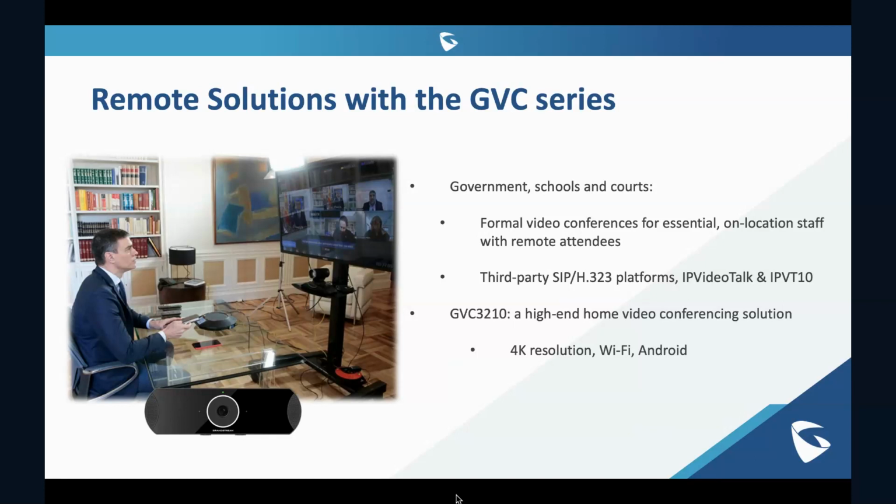The GVC 3210, which is the one pictured under that photo, is a high-end, we'll class it as a home video conferencing solution, perfect at this point in time for people that need high quality video from a home endpoint. However, it can also be utilized in huddle spaces and smaller boardrooms when we go back to the office. It supports up to 4K resolution, supports Wi-Fi, and it's also Android based. It is an all-in-one device.